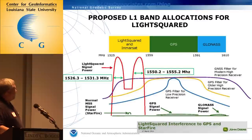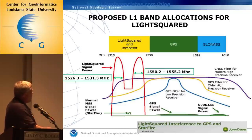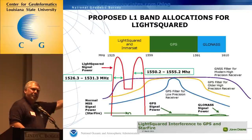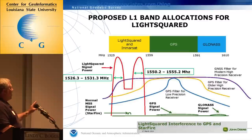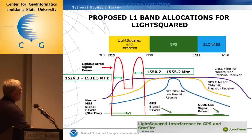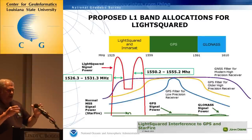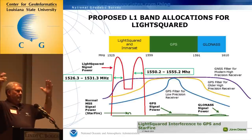Let's bring this up. The L1 frequency, if you will, 1575.42 megahertz is right here, okay? LightSquared wants to broadcast in two bands, 1550 to 55 and 1526 to 31, upper and lower. The trouble is, modern GPS receivers, and even legacy receivers, if you look at that gold line, have an expanded filter to get that weak signal from GPS.